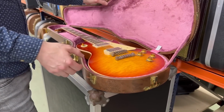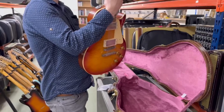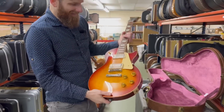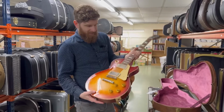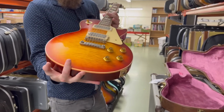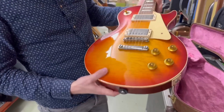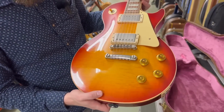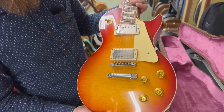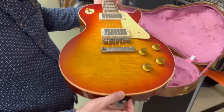Les Paul after Les Paul at the moment. Here we go. So we have a 2018 Gibson Custom R9. So really nice maple figuring on there. I like it because it figures both ways, so it makes the maple figuring quite random and not too uniform, which I'd say is a preference.